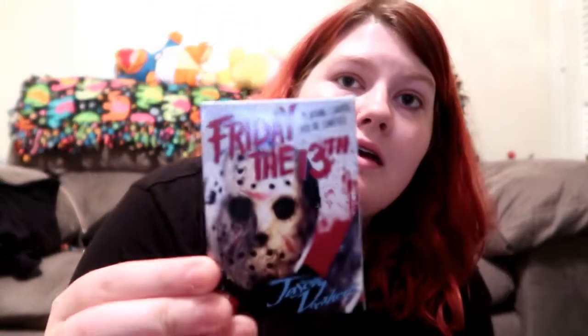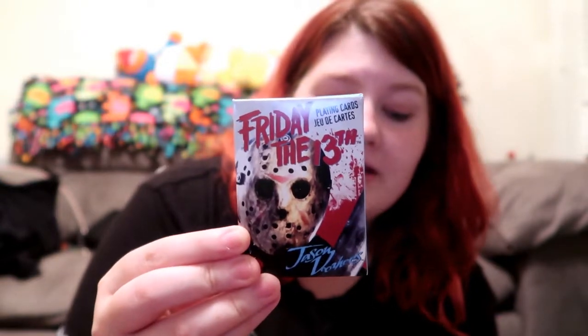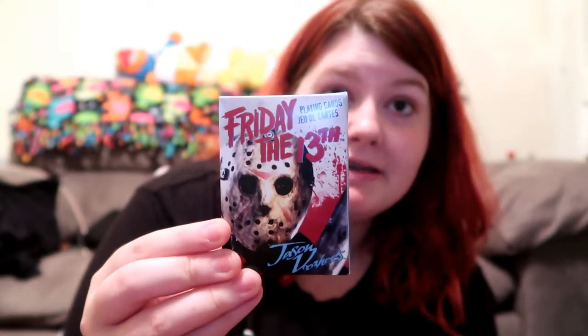Now I'm gonna show you everything that came in my horror blind box. The first thing I'm gonna show you is these Friday the 13th playing cards, which I am so excited for because I collect playing cards. If you follow my Twitter, about a year ago, I think, I posted a picture saying that I had 28 decks of playing cards. And since then, I think my number has gone up to 34, 35. I'll have to recount, but I'm so excited to add these to my collection.